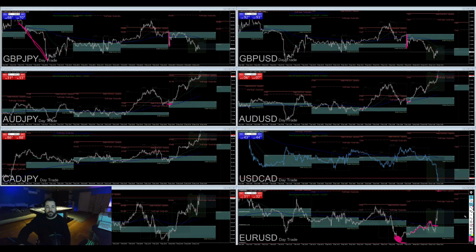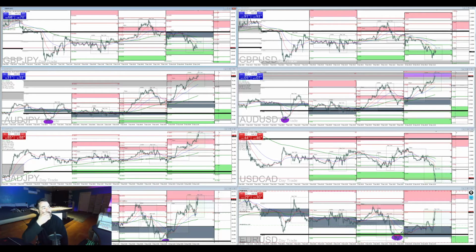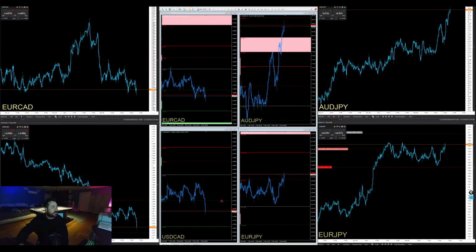Let's go ahead and take it to the white charts because I want to see all the possibility of trade setups that we have. My Four Horsemen is not doing great again this week, so we are sitting in drawdown on the Four Horsemen. A little bit of a negative floating right there, and definitely negative floating for the USD CAD.